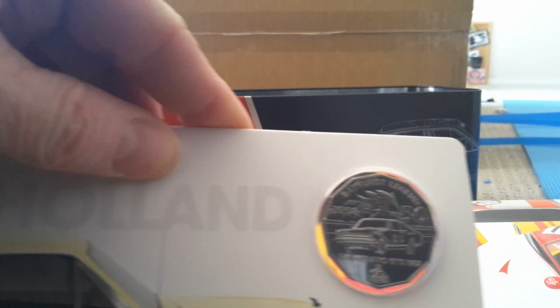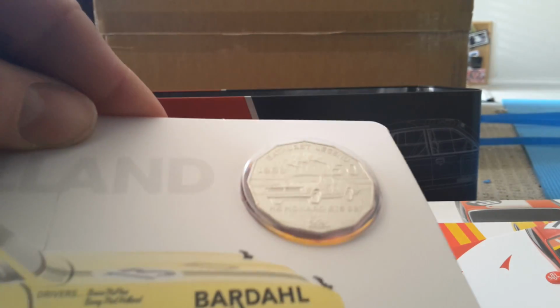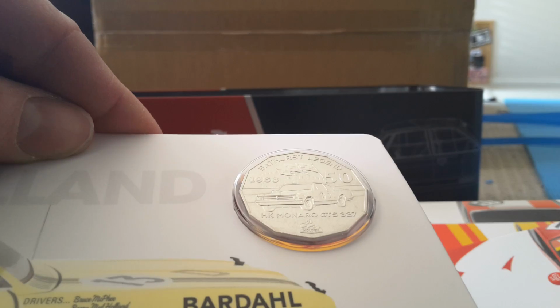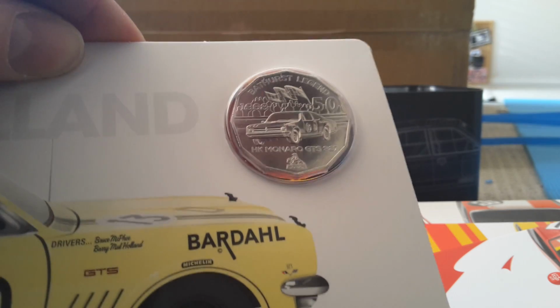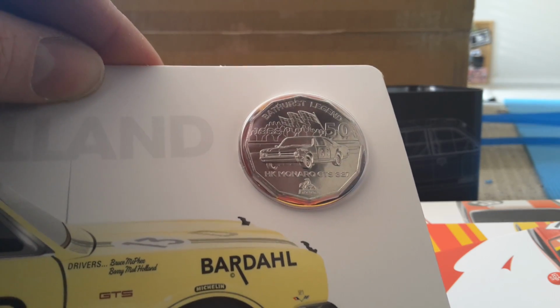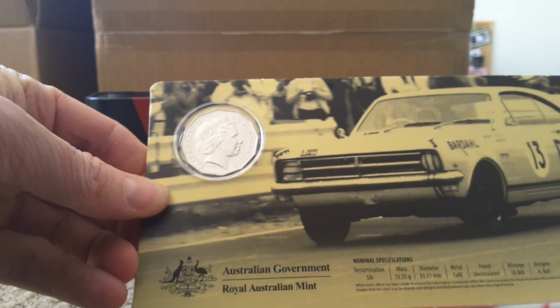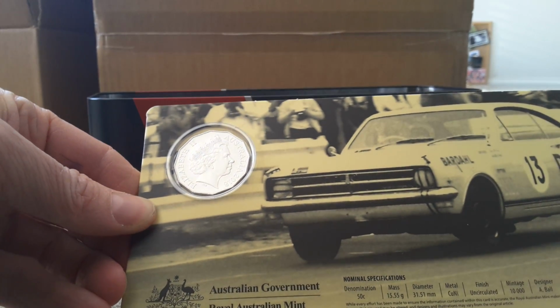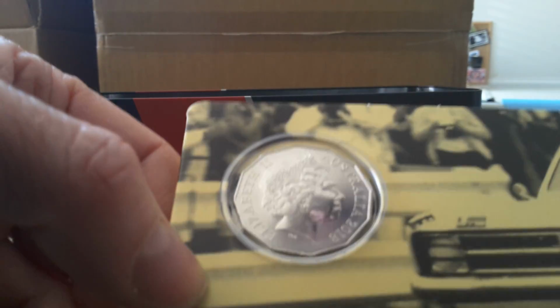And here's the actual coin. Now, the coins in the other set are actually coloured. This is a HK Monaro GTS 327. This coin actually has a mintage of 10,000 that you can only get in these coin sets. So you can't buy these individually unless it's been taken out of that set. And here is a photo of the actual car at the time of racing. Not bad. And here is the obverse, just a normal Queen's head.